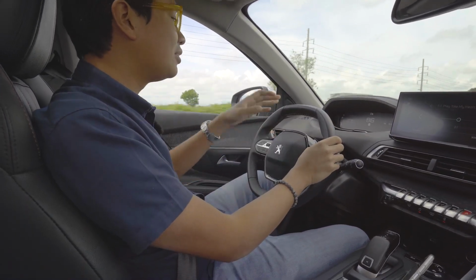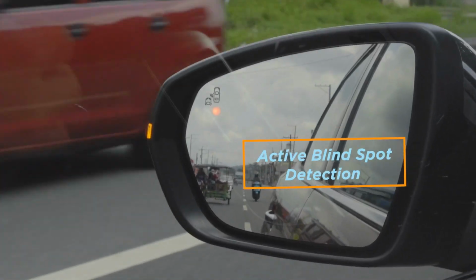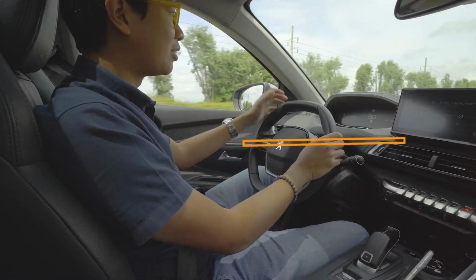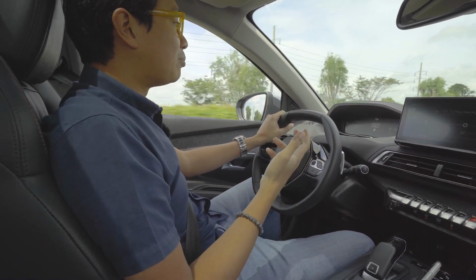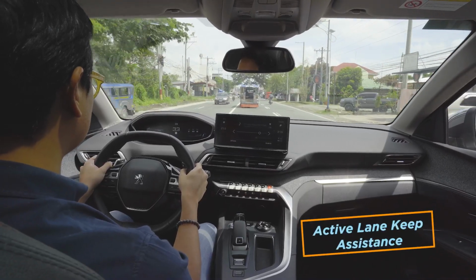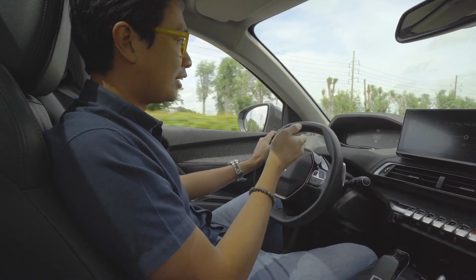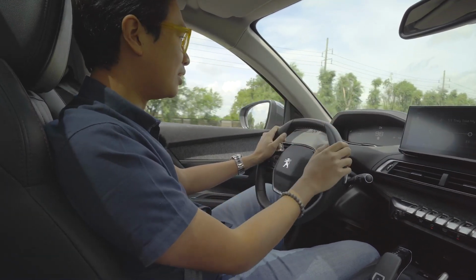So the others are pretty self-explanatory. The blind spot tells you if there is a car, like now I'm merging, if there's a car here, a light will come on in the side mirror and tell me that there's an oncoming car. And the most interesting one, I think, is the lane keep assist, because just like other lane keep systems, it reads the lines in the road and makes sure that the car stays in between the lines. So if I stray a little bit, let's try, oh, and then the car will slightly nudge the steering wheel just to keep me in the middle.